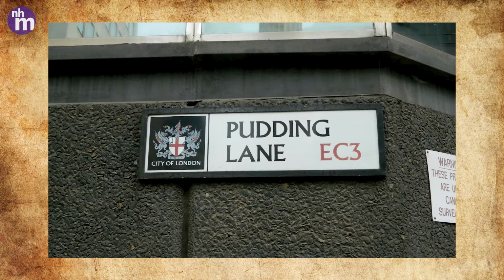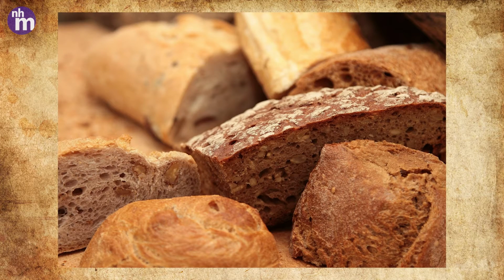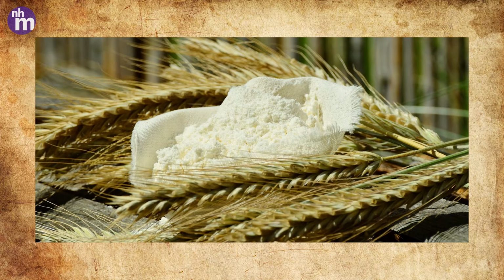So why did the fire start? Everybody knows it started in Pudding Lane, and it started in the baker's shop in Pudding Lane. Now, Thomas Fariner, the baker, he was the king's baker, so he was an important person. Had a very good name for being a baker. Fariner means person who works with flour in French, so it was absolutely perfect.